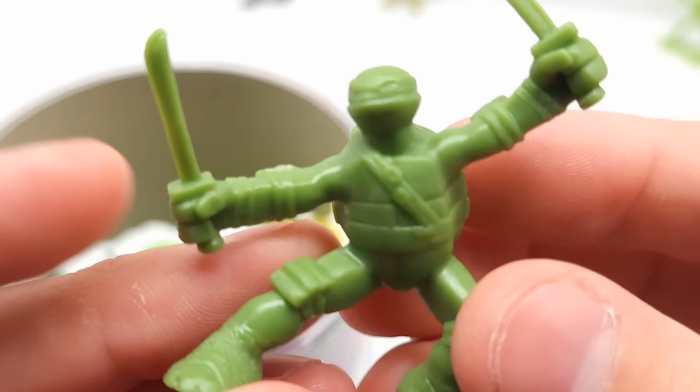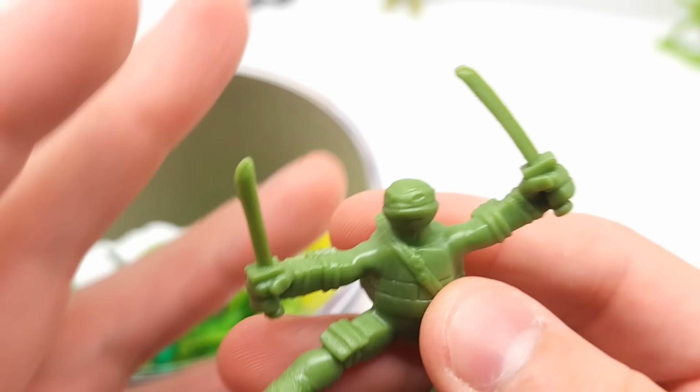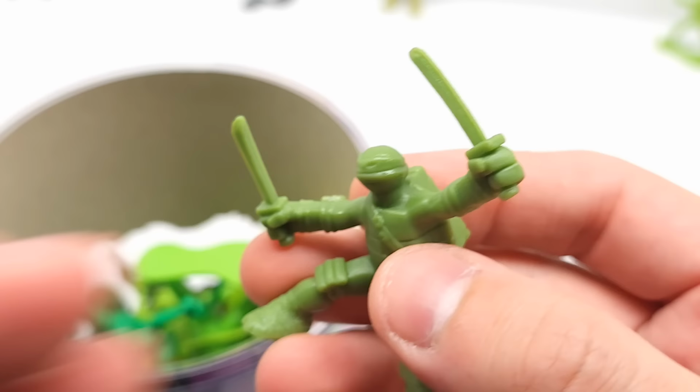Let's see what we got next. All right. Look at this. Leo from the 2012 series. This looks so great. And this is awesome. Again, the swords look like they're a little short, more like little Peter Pan swords, but either way, this figure looks great. I love the way it looks. We'll put him over here next to Mikey.